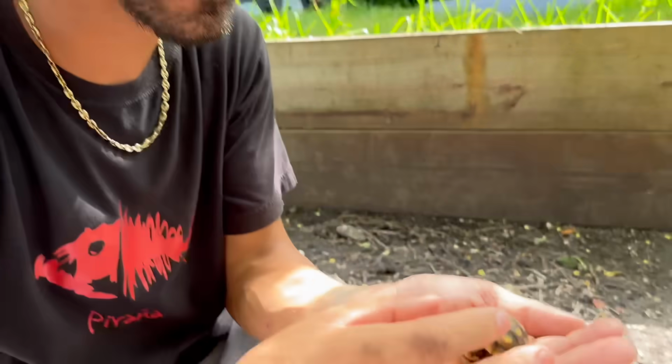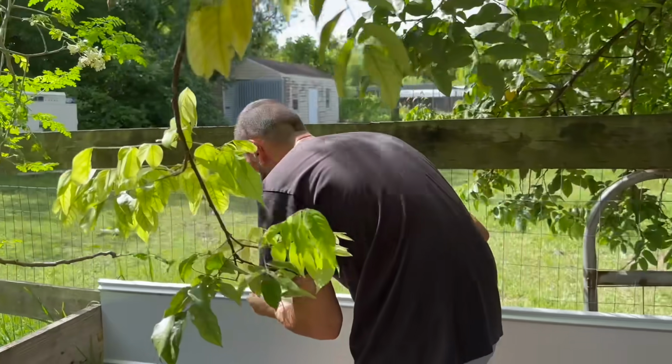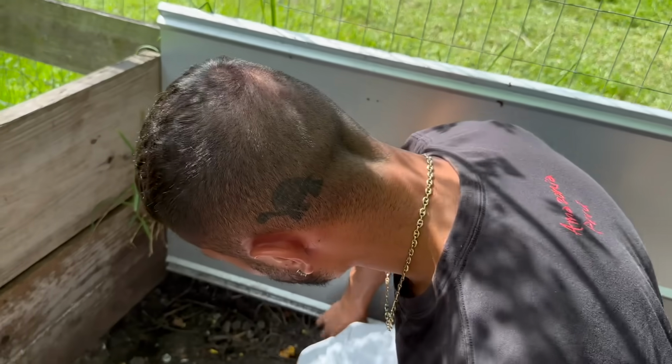So this is one right here. Let's go hunt around with it, because it just rained earlier this morning, and we might get a chance to actually find some more. So let's go look around real quick. We're gonna look through all the corners, check everything out. All right, so we do have a little bit lower area.